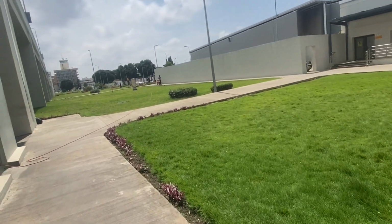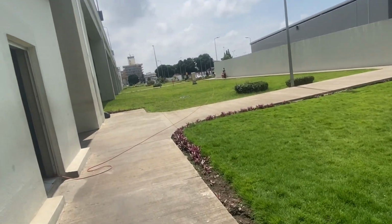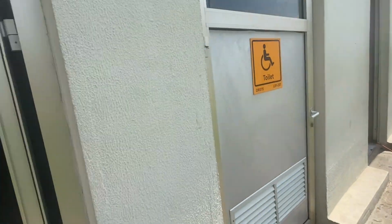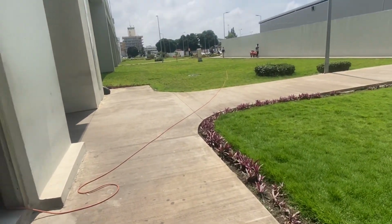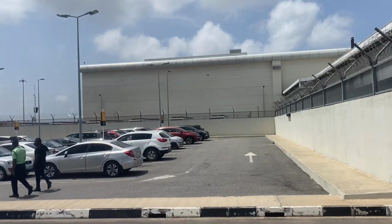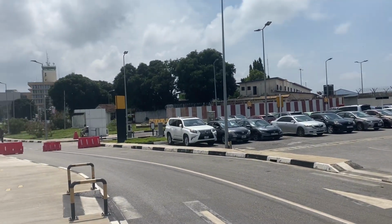This is the water and fire service water hydrant. And this place is the washrooms for a few more sections. I can't enter because people are using it. Yes, so you can see the immigration.